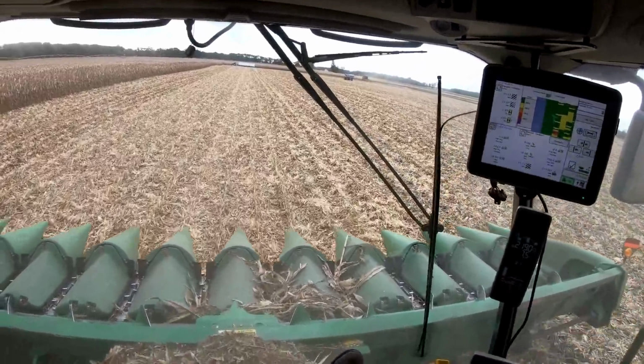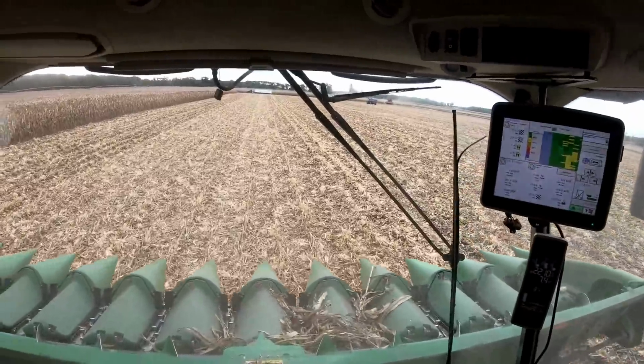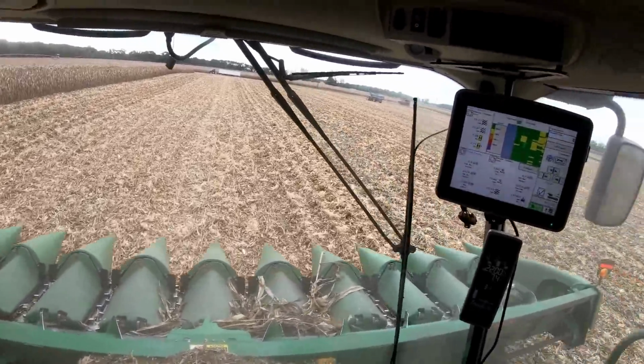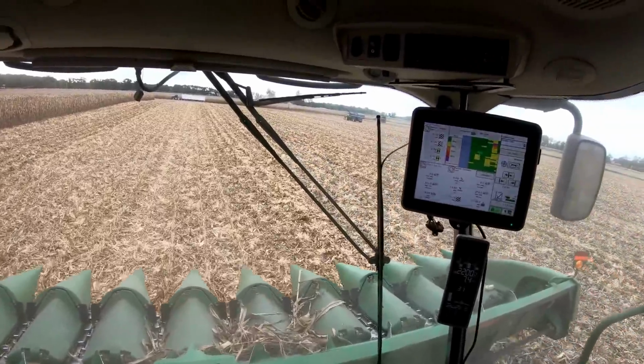Looks like the neighbor's opening up his field right across the road. Be interesting to see what that does, because they just put an irrigator on that this year. Case IH 8240, I believe that combine is. I think it's an 8240.